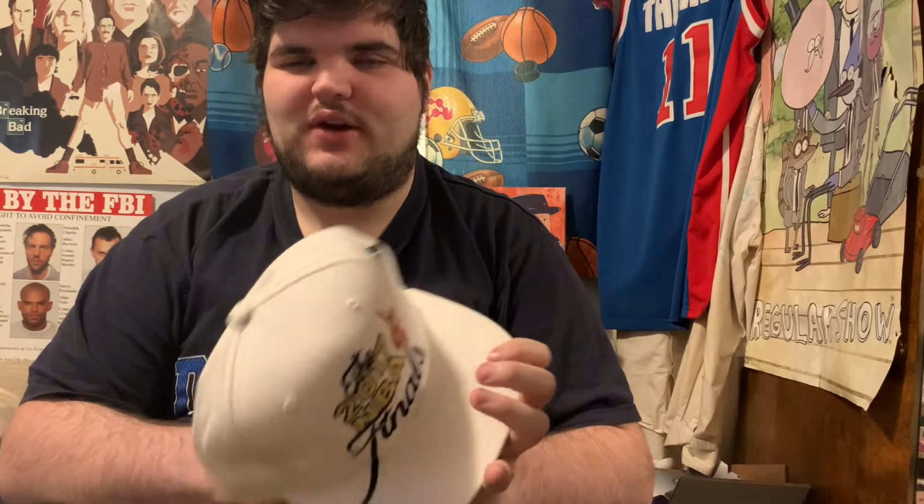Of course, I'm not really big on championship hats, other than, of course, my hometown team ones. And, of course, they didn't win the finals this year, but for $2, and it's just a really nice colorway that I really liked, I just had to pick it up for that cheap.